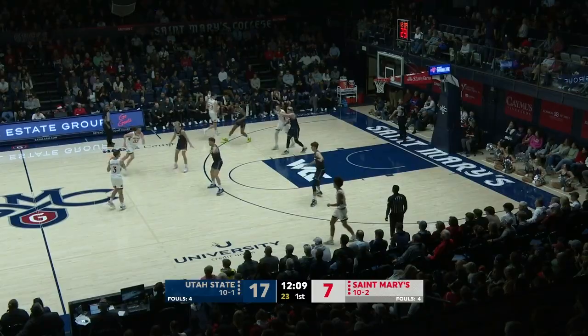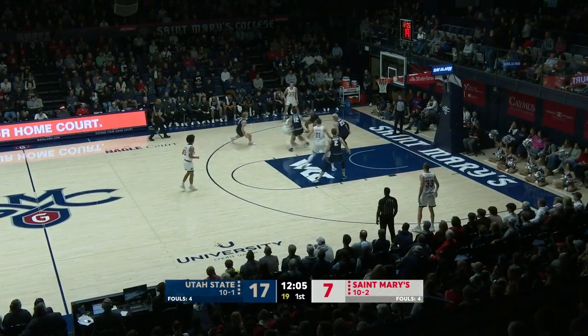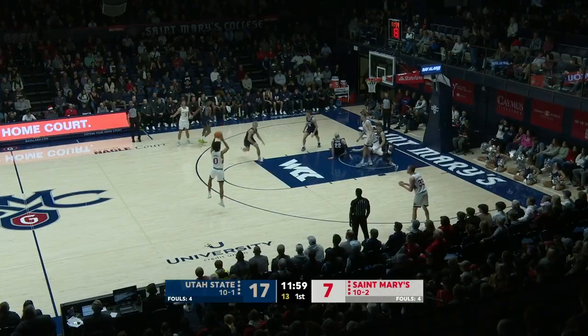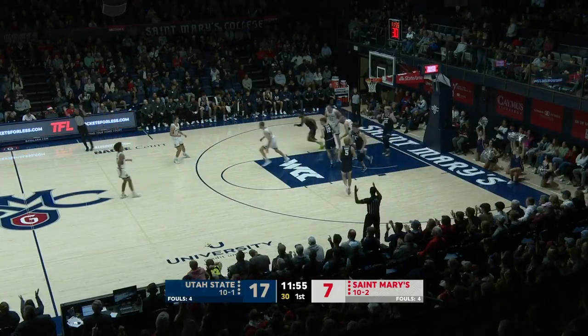Now, can St. Mary's get something going offensively? Just 3 of 9 shooting the basketball and 1 of 5 from the free throw line as well. That certainly hasn't helped matters. Down low for Saxon, but he backpedals in. He's tripped. Lewis sidesteps for 3. He drains it.